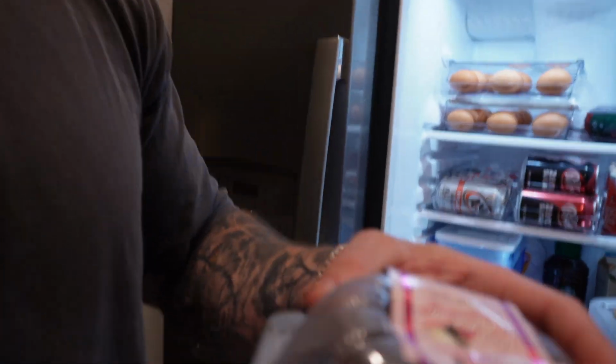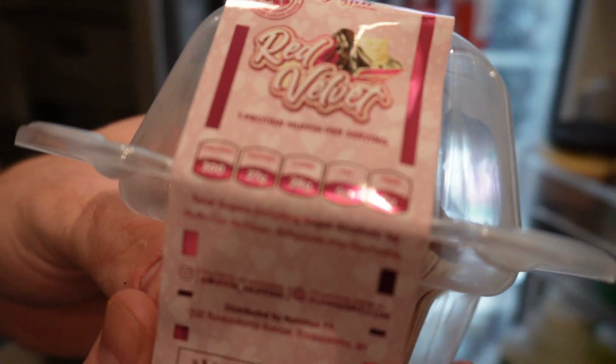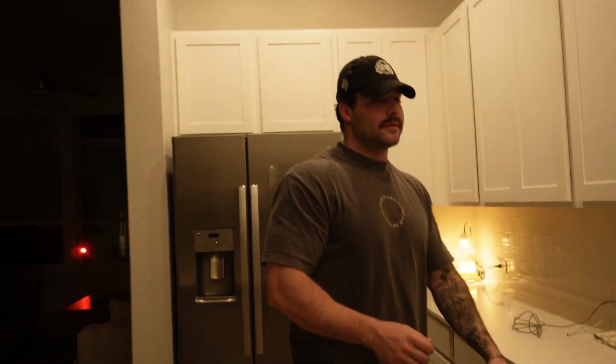This is just one flavor. I won't open it, but look at the macros: 4 fat, 28 carb, 27 protein in this big, hunky, handsome fella. It's beautiful. I know I was being funny, but it is really good.